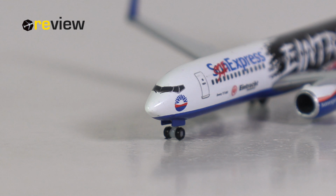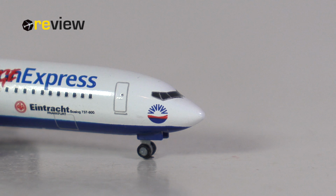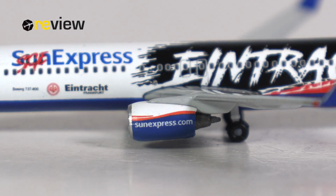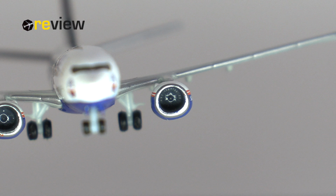That leads us through the cockpit section itself, which has the cockpit windows and the window wipers added, and that's about it. From there we can move on to the engine nacelles. They carry the pretty much standard livery or color scheme of Sun Express, with the silver leading edge printed on, as well as the sunexpress.com web address. But if you were hoping for other printed details such as safety markings, well then you have to keep looking, because you won't find them here. So while the print is good but doesn't offer us everything we would like to have, I would say the physical detailing of the engines is actually pretty decent.